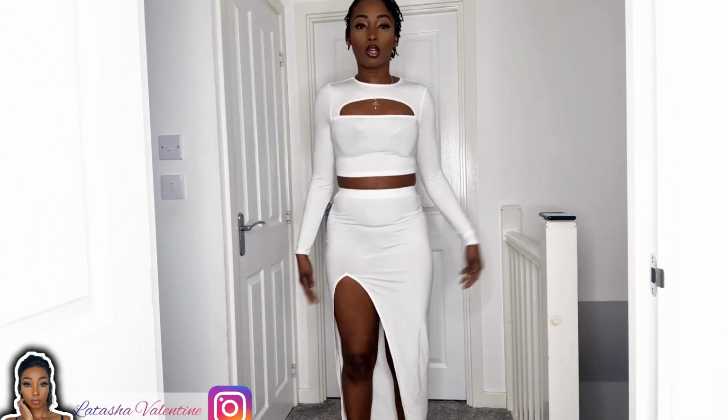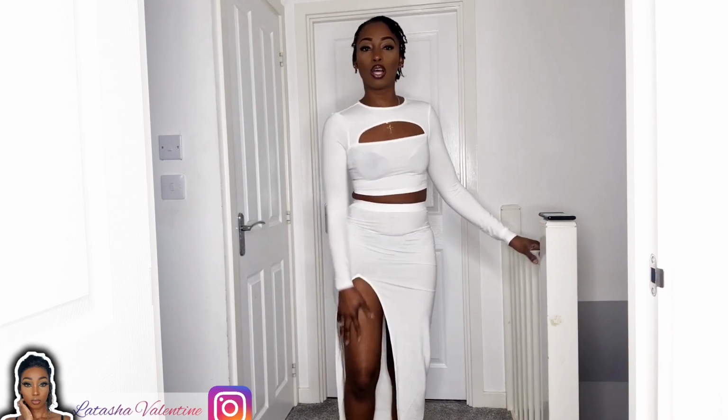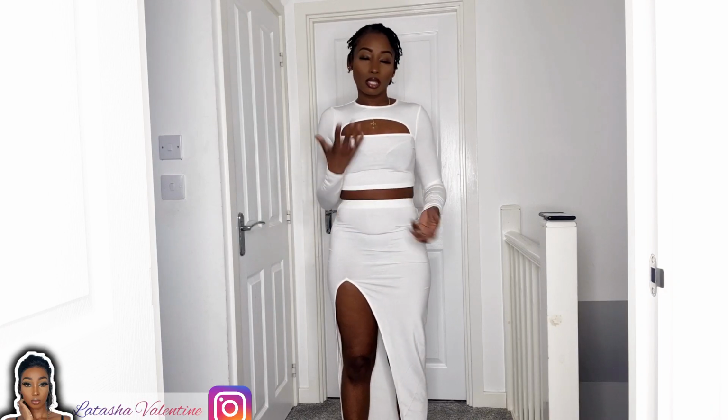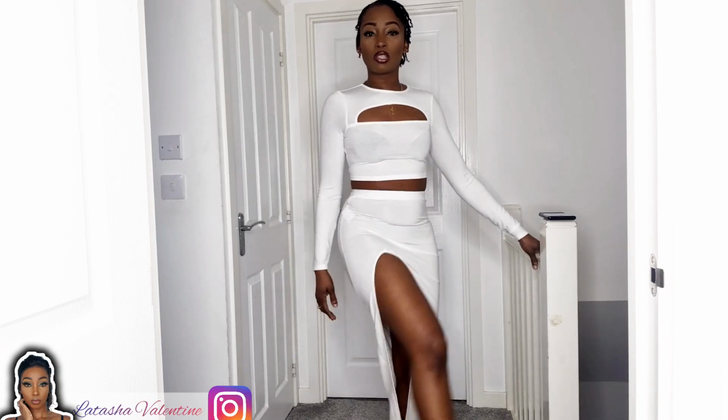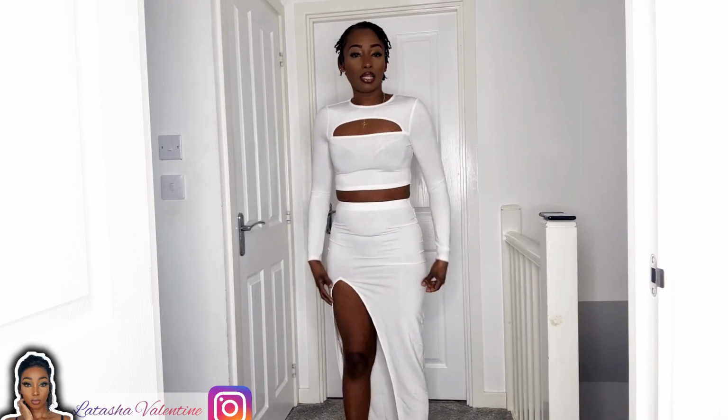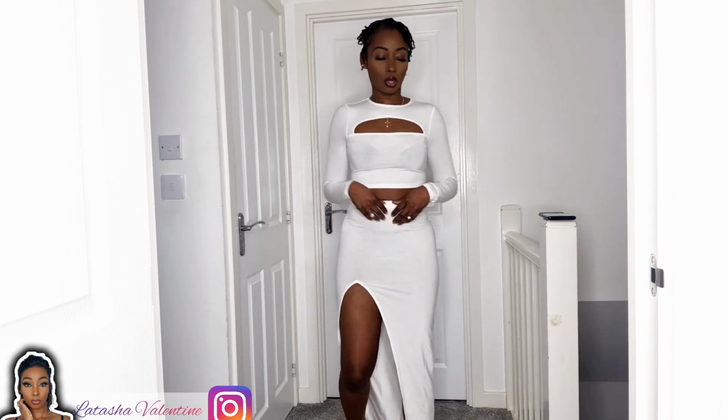Now the length is quite long. You can see the split, what I was talking about. It's not as bad. It's not showing everything like the other one. This I can deal with. This is my type of style. You show a little bit of something and you're good to go. You're not showing the whole of your derriere. You know what I mean? This is good. Let me step back so you can see the whole fit.